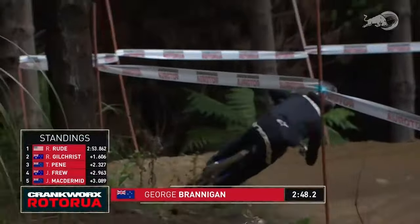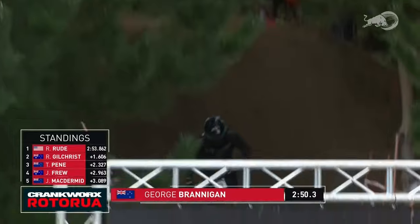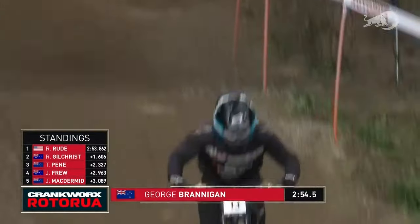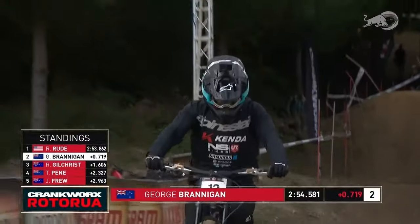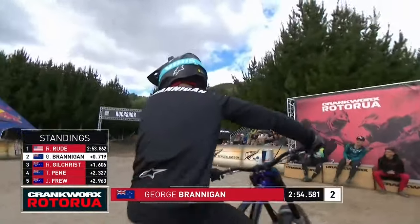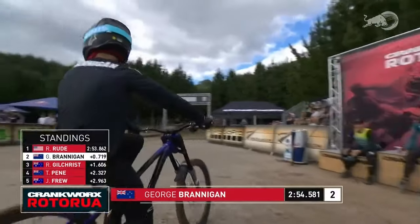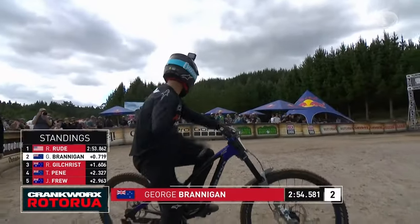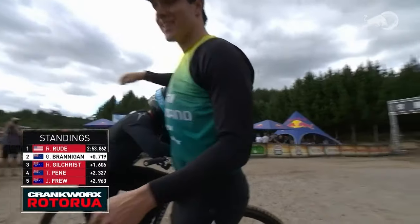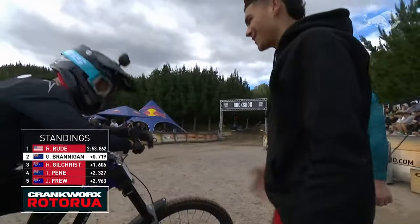George looks super strong. He's definitely been training. You can see the fitness coming into play. Here he comes, and he's going to go. Oh, no way. He lost time on the board. 0.7 back. Wow, I am surprised. Richie Rude, you have got to pin it in that last sector. You cannot let that up. That looked like a dead cert to go faster. Yeah, for sure.